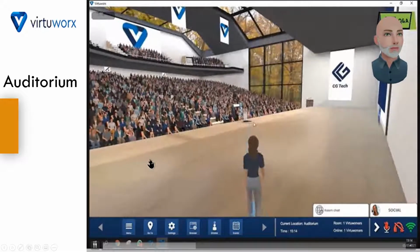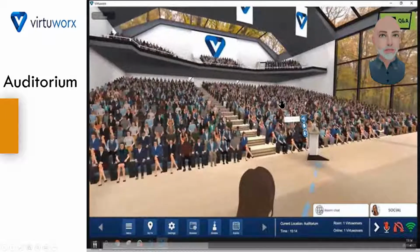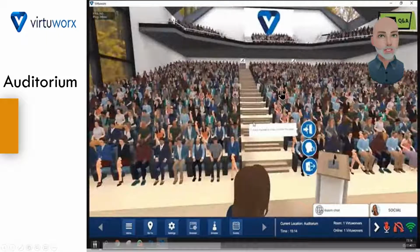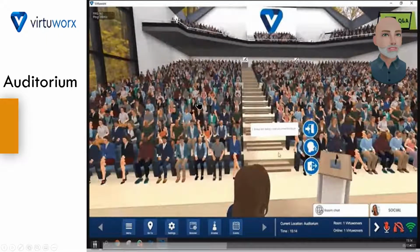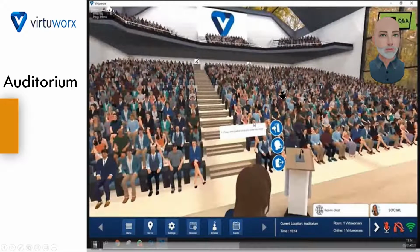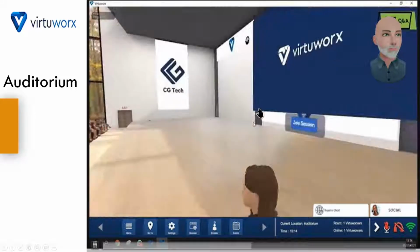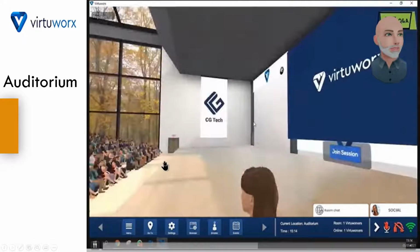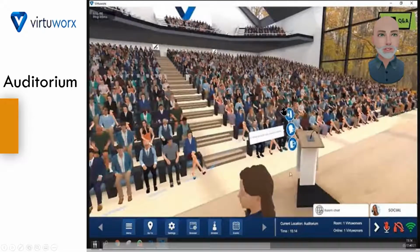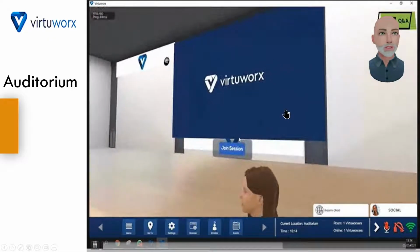on the stage. Now, it's important to recognize that these characters or these avatars that are sitting here are not actual individuals. The way that Virtuworx designs this is that any speaker will always have a full auditorium. So this auditorium has, I believe they told me, 1,000 participants, but there could only be 20 people who are actually in the audience. But the idea is that the speaker will always feel like they are speaking to a packed room.